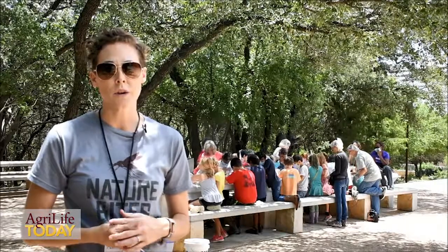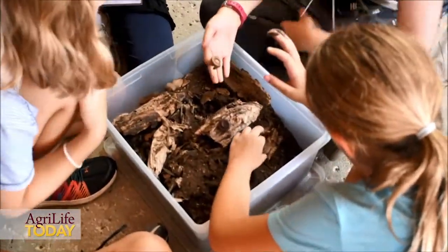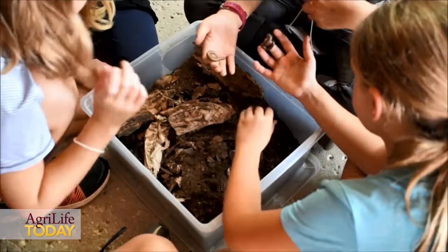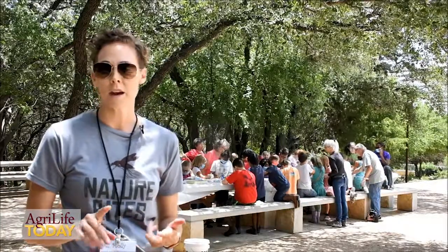We usually always do an experiment or activity called Life in a Rotting Log, where the kids get to dig through rotting logs that have turned into really great compost, and they get to see this little ecosystem and what insects and other arthropods are living in there. We'll do other experiments with termites sometimes.